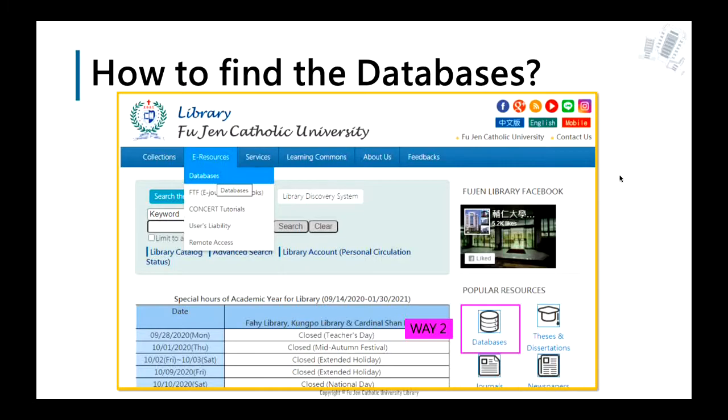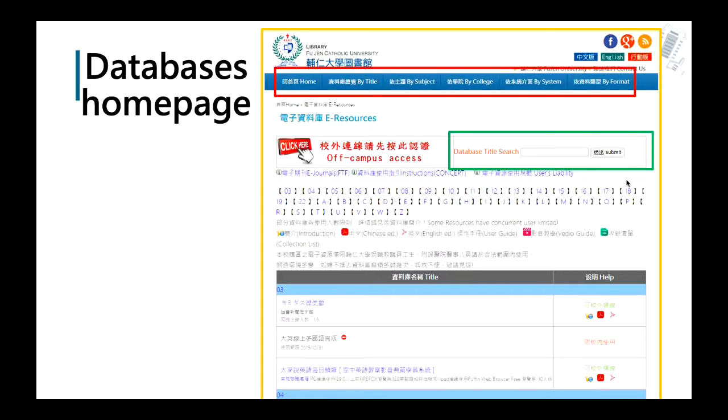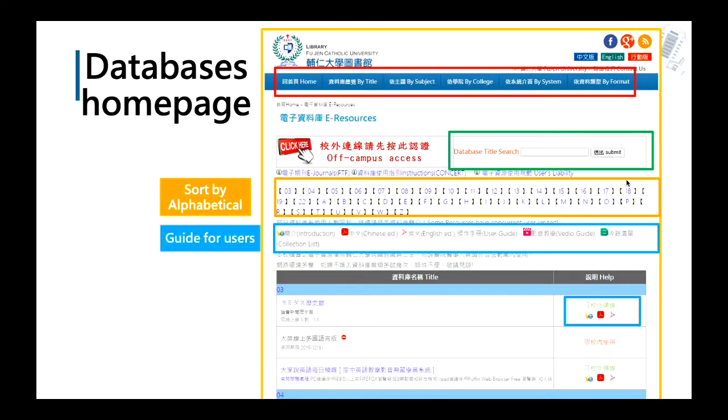The first one is databases. When you browse the web page, we classify the databases by title, college, system, and format on the first row. If you already know the database title that you want to use, you could type it into the database title search. Remember to find the database quickly, not key in keywords to search for full text. We also arrange the databases alphabetically, and the icons have different meanings. You can find the manual below the link.